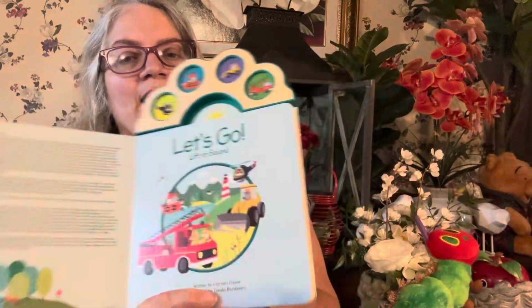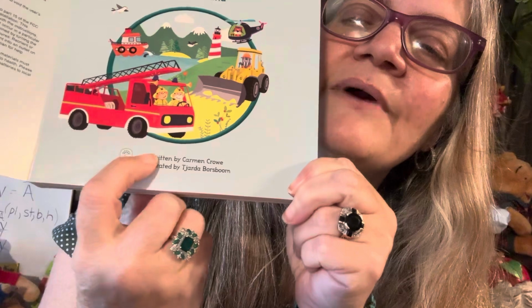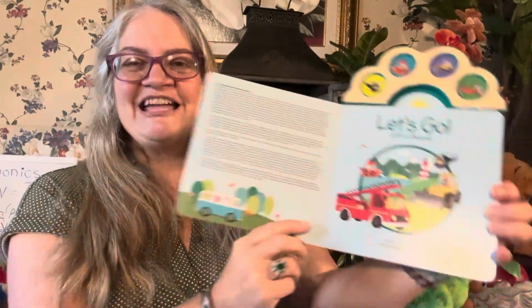Let's go. This is written by Carmen Crow, illustrated by Jarda Borsboom. I hope I said that right. That is a tricky spelling. And I like how let's go rhymes with written by Carmen Crow. Crow and go rhyme. I like that.